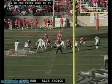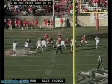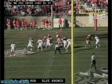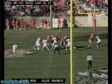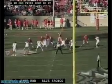Okay, and again, you can see kind of the leverage that we're going to play with our nose in the gap, with the nose guard and the 3 technique. Again, you can see how balanced our stance is with our 6 technique too. And again, he's going to read that tackle. That tackle blocks down. I'm now stepping myself in to that C gap with all of it.